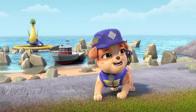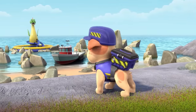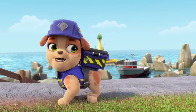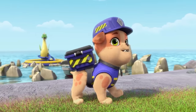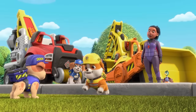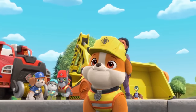Maybe the construction solution is to bring the people to the sea monster. Wouldn't it be fun if everyone could go over the water to reach the sea monster on a long wooden walkway? Oh, you mean we build a pier to the sea monster? Pup-tastic idea, Mix. Come on, let's Bow Wow build!